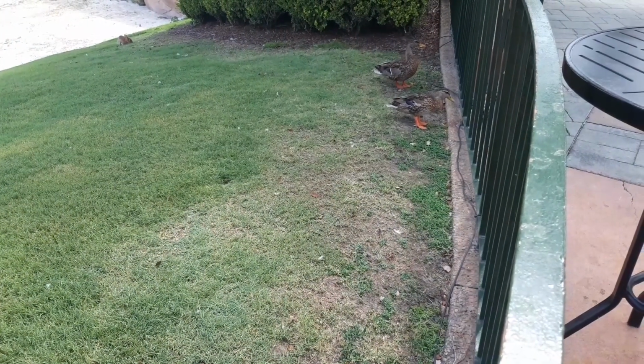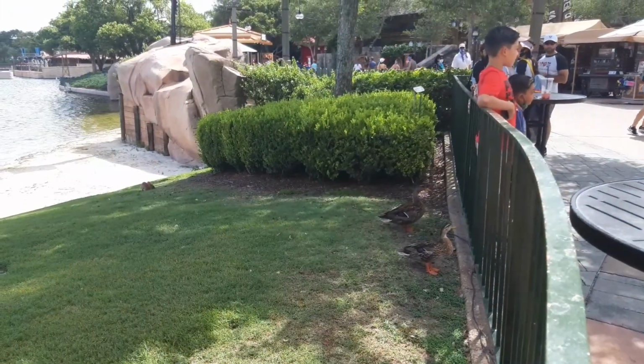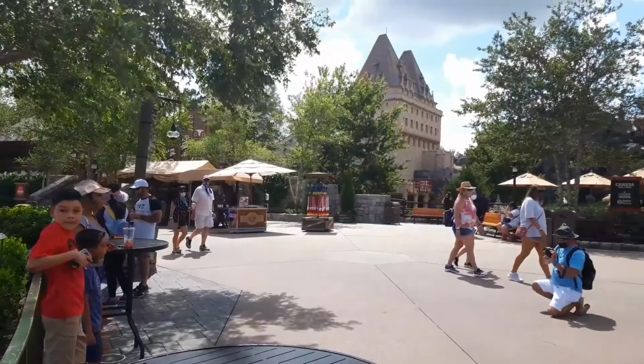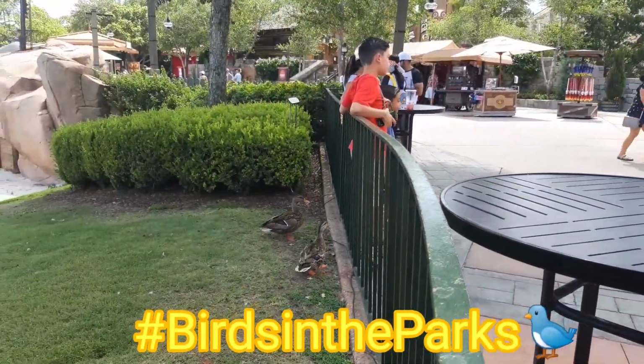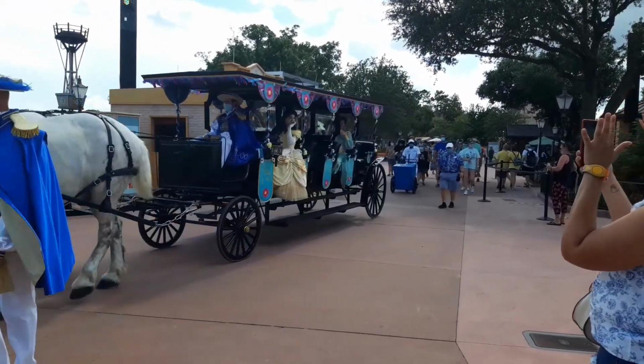Well, it's some hashtag birds of the parks. Oh, and a little rabbit behind him over here in front of the Canada Pavilion. So hashtag birds in the parks. As you see, Belle, Aurora, Snow White, and Jasmine.